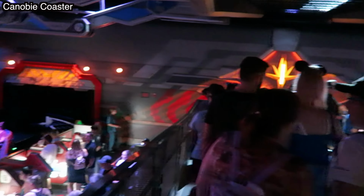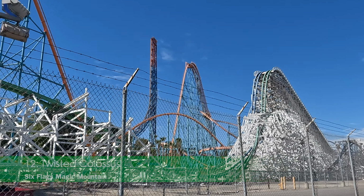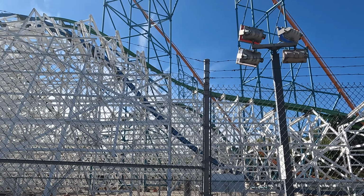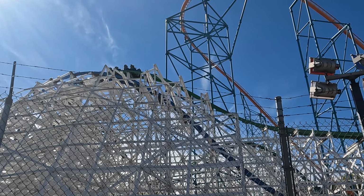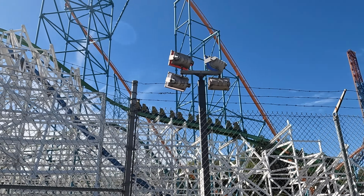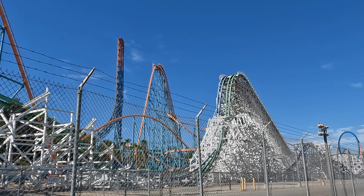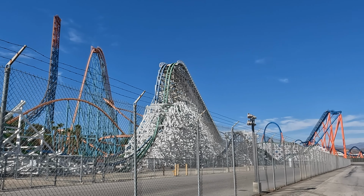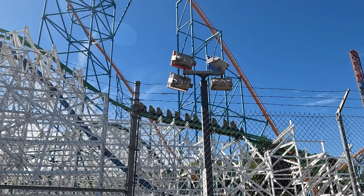Number 12. Twisted Colossus at Six Flags Magic Mountain. While I have bashed it recently for its fairly uncomfortable ride experience, it is still a very good ride. It is very smooth, though not as smooth as the other Arm-sies, and is full of ejector airtime. I also like that you go around twice, but they really need to do something about that lift being slow, even when a train isn't gonna come. The first drop is very good, and the twist is actually noticeable, unlike another Arm-sie that I've ridden, and the layout is just very fast-paced and very fun.